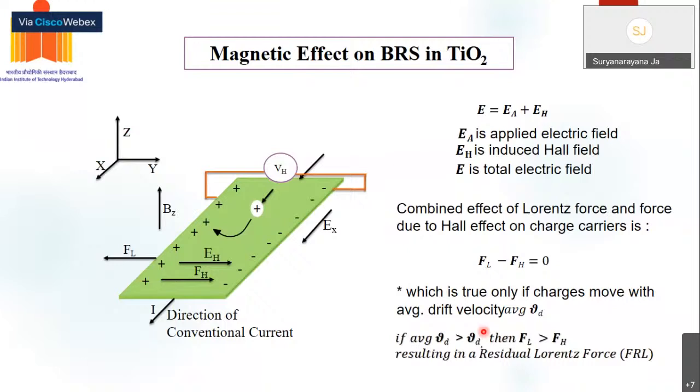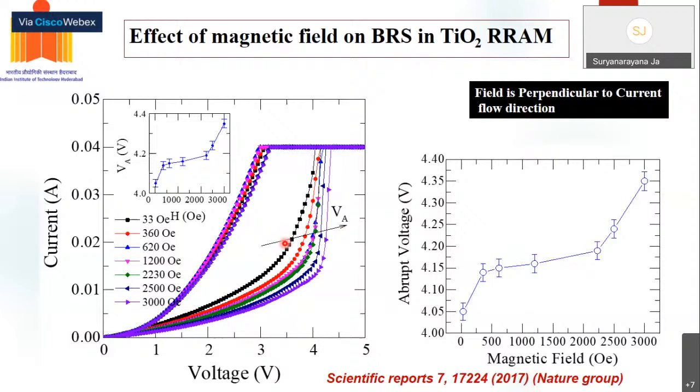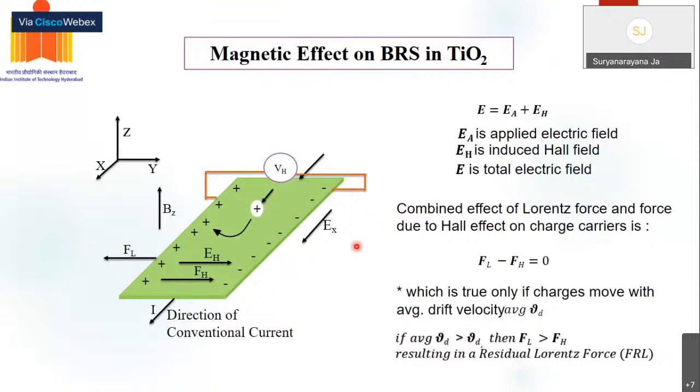For instance, if the average drift velocity within the device is greater than the drift velocity, the Lorentz force will dominate the Hall force. As a result of this residual Lorentz force, the electrons will spend more time within the device, and the electrons attain a spiral motion, for which we have to apply more electric field to switch the device. As a result of the increased Lorentz force, we see the systematic shift of the switching voltages with increasing magnetic field. So the residual Lorentz force is responsible for the shifting of the switching voltages.